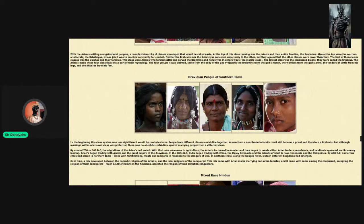Okay. In the beginning, the class system was less rigid than it would be centuries later. People from different classes could dine together. See, let's read this. A man from a non-Brahmin family could still become a priest, therefore a Brahmin, and although marriage within one's own class was preferred, there were no absolute restrictions against marrying people from a different class. See, they're structured like that. They come to America, it doesn't matter. They put you in one group.